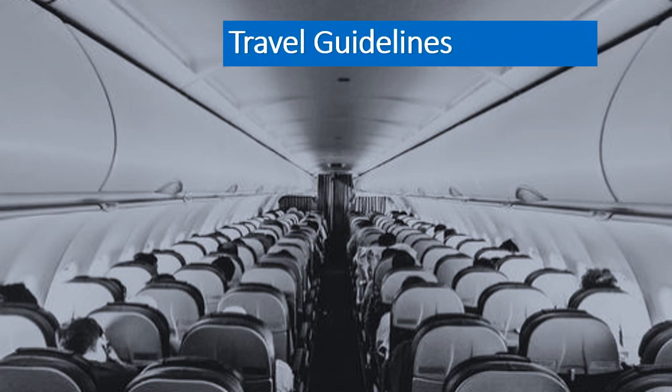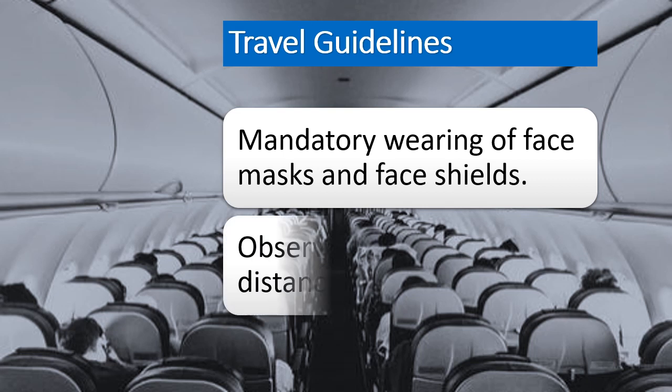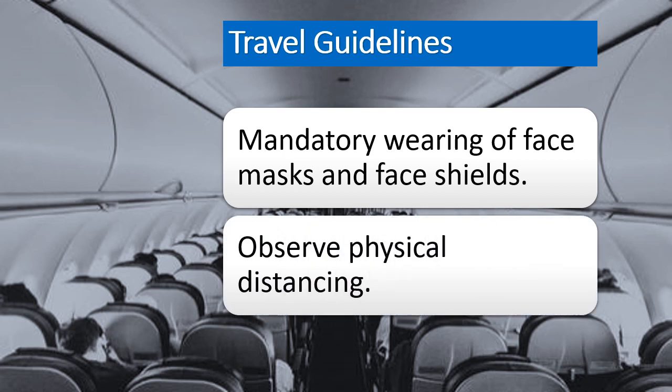Before we proceed to the travel document requirements, let us first know what the travel guidelines are in flying with PAL. First, there should be mandatory wearing of face mask and face shields and observance of physical distancing. So minimum health standards should always be followed at all times when traveling via Philippine Airlines.